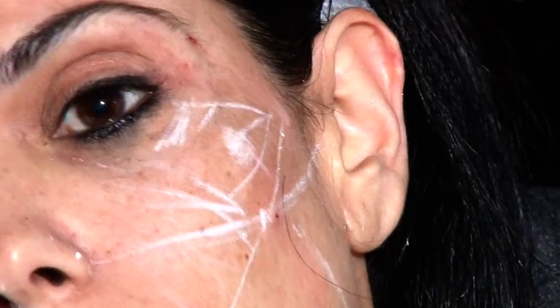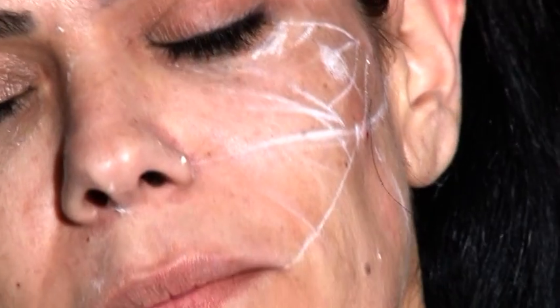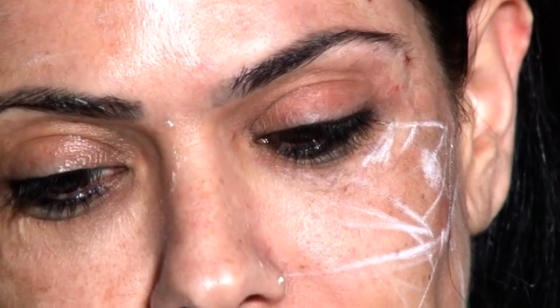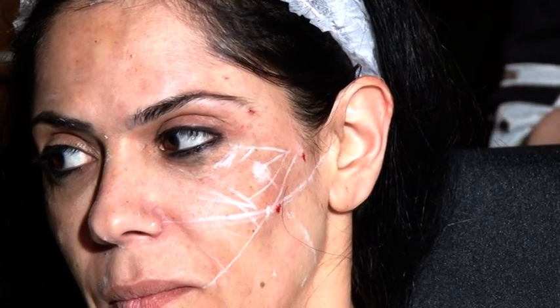Okay. She doesn't like the anesthesia, does she? So that's something I notice. Israeli girls are very sensitive, aren't they? Sorry? That's why I give her anesthesia.